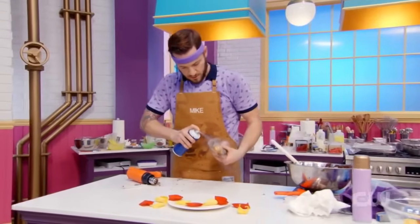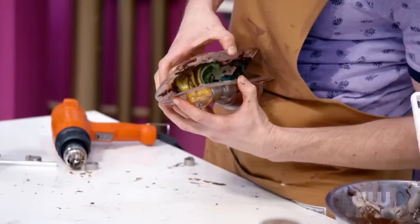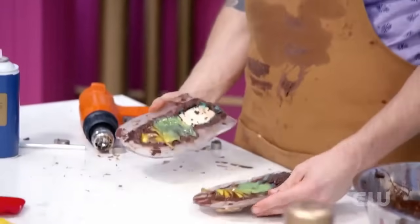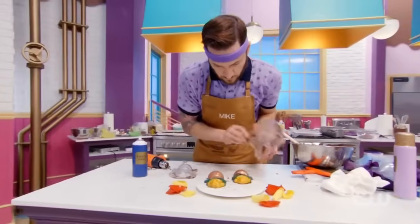I have to just go with the ganache that I have, even though I don't think it's quite as set as I want it to be. So I open the mold and I realize that the two sides are not set. So I go to pop each one out of the mold and the first one comes out and I'm thrilled. And then as the second one comes out, it actually cracks.